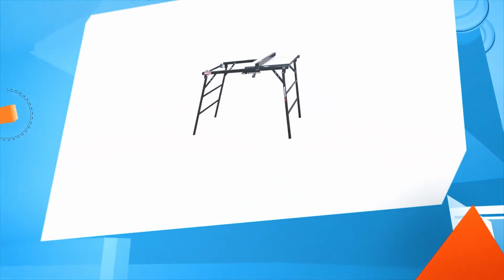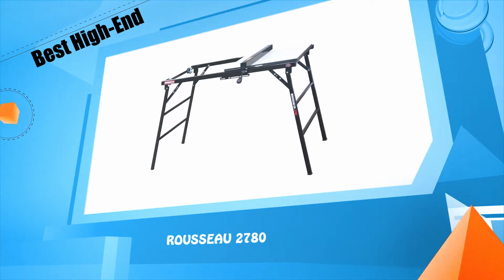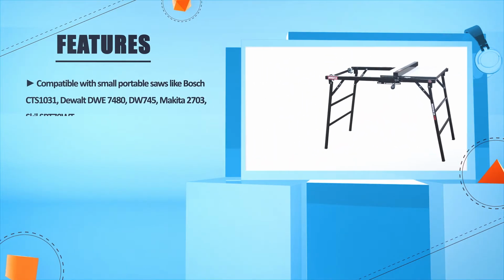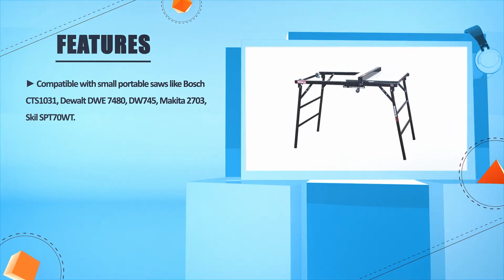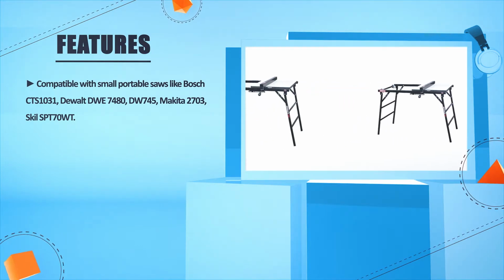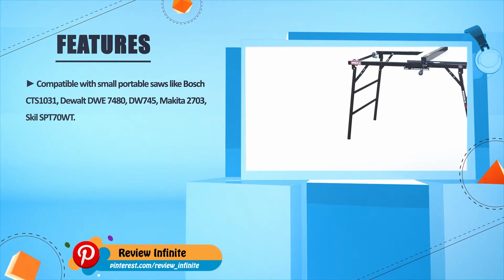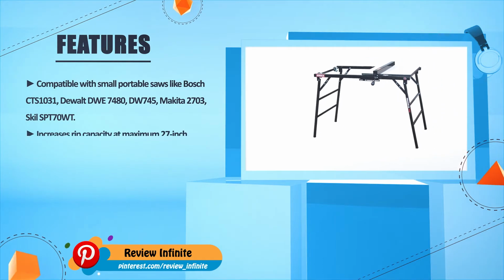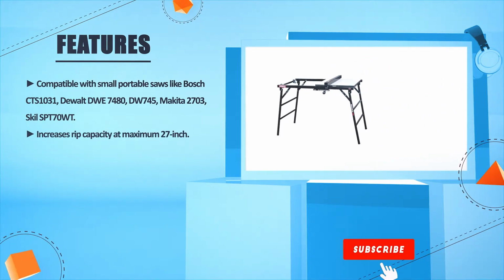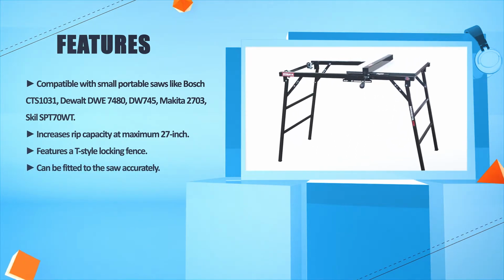Number 1. Rousseau 2780. Compatible with small portable saws like Bosch GTS 1031, Dewalt DWE 7480, DW 745, Makita 2703, Skil SPT 70WT. Increases rip capacity at maximum 27 inches. Features a T-style locking fence. Can be fitted to the saw accurately.